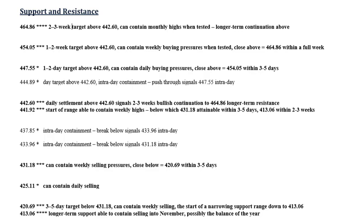And this is the support and resistance for the day. Have at it. I'll leave it here for 15 seconds, and I'll talk to you tomorrow.